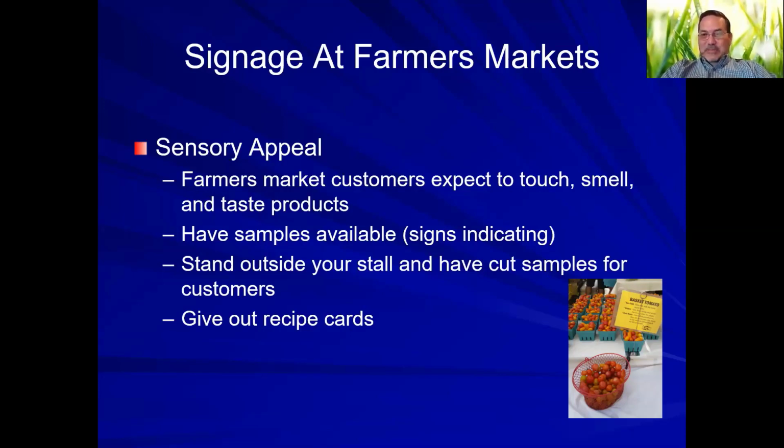Branding is important. But give out those recipe cards, because if they have that recipe and they see this is how simple it can be, indicate how much time it's going to take. Quick 10-minute meal using tomatoes. And then they're going to have your logo. They're going to see how quick it can be. You know what? That sounds good for tonight. So I'm going to buy some tomatoes from you.